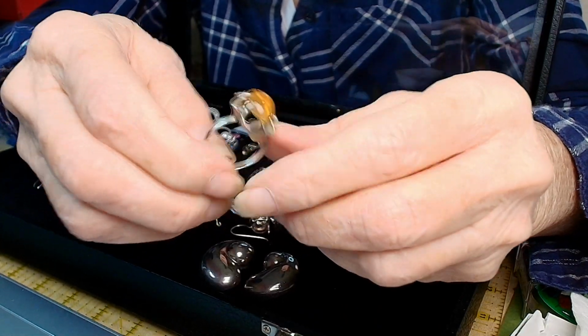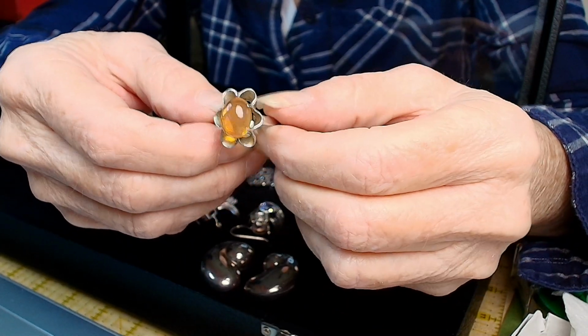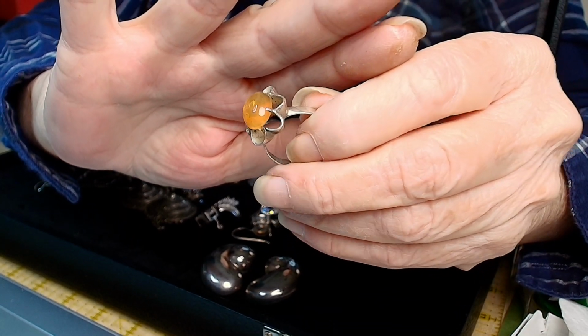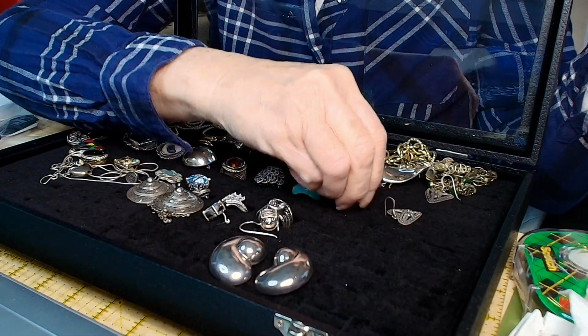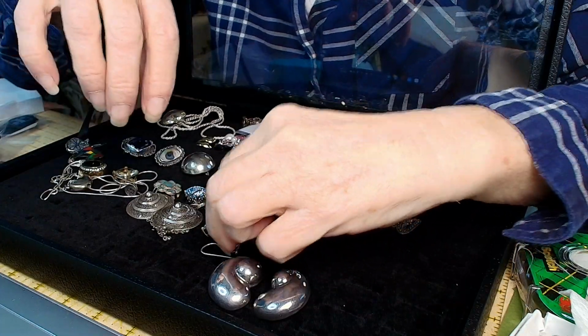It is not signed, but it's older. This is worn very thin. It's not about to break or anything, but yeah, this has got age on it. And look at that. I'm no gemologist, but I'd say that's damn near gem quality on a jelly fire opal. It's beautiful. Someone else already bought the other fire opal ring. That was a good deal. They got like $100 off that ring.